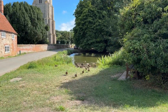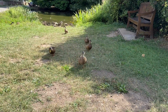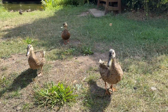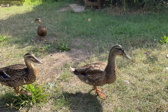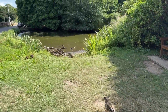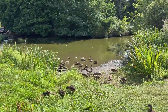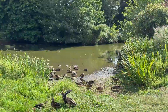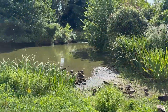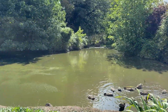And as we approach, there's a little village duck pond. Here come the boys, all girls. Hello. Anyway, we'll leave them in peace. Let's take a little wander up to the church. I just had to show you the village duck pond though. Look at that. Oh, tranquil and very country village is this.